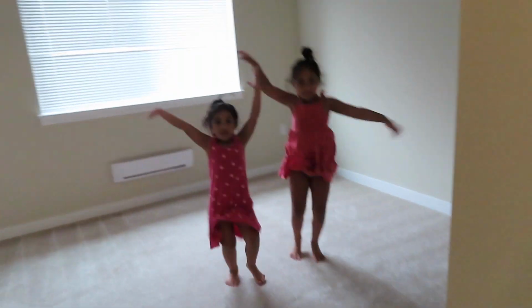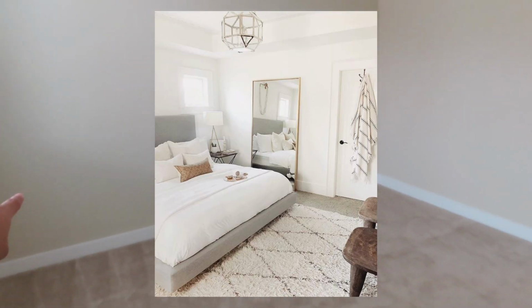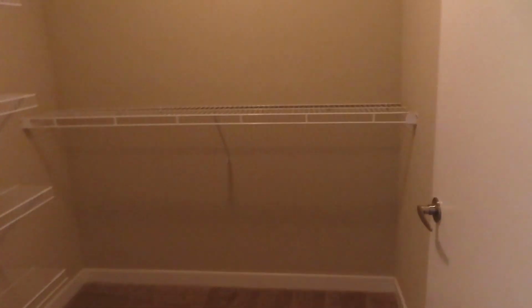So this is me and Cyrus's room. This is our room, right? So I'm standing in the corner. This is our master. Our bed most likely is gonna go here. We are gonna have a TV, just a small TV in here. We have this little mini hallway, and then we have our closet. This is our walk-in closet. Love it. There's a lot of space in here.